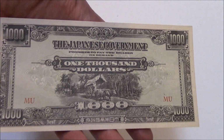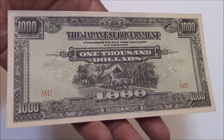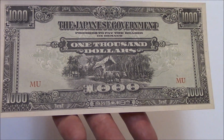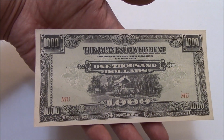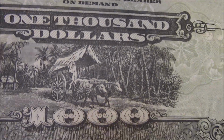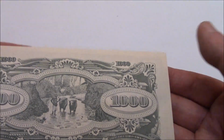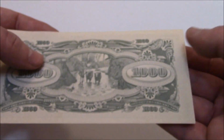As you can see, it was all the way up to $1,000. Inflation was getting so out of control, they had to create higher denominations as the money was losing more value and goods were becoming scarce. You were getting hyperinflation. So this is a $1,000 note, and this was issued in 1942. You can see there's an ox cart in the center, pulled by oxen. And this particular note is in really good condition. This looks uncirculated.